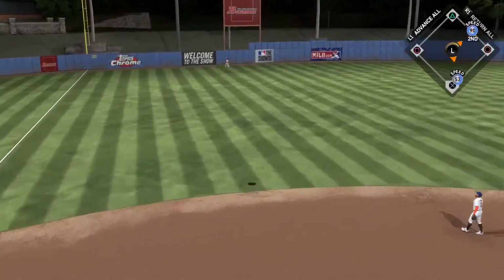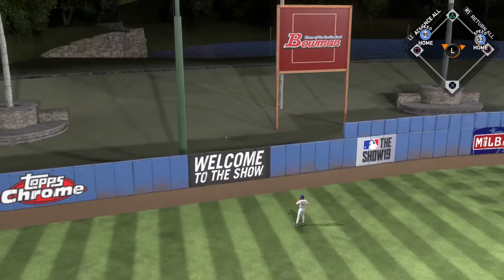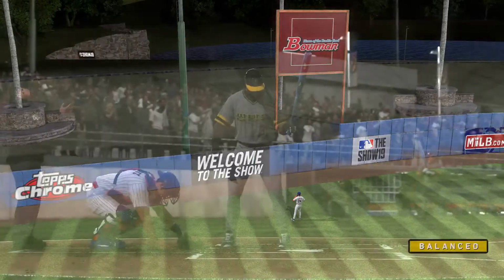Now Donaldson with a drive. That's well hit to deep left field. Junior looks up, and it's gone.